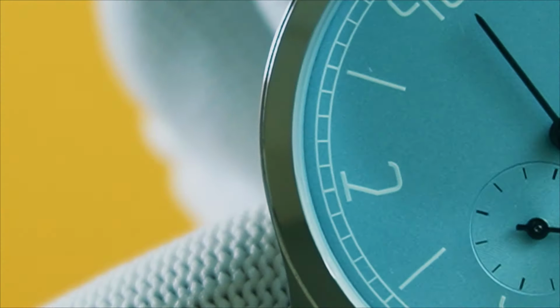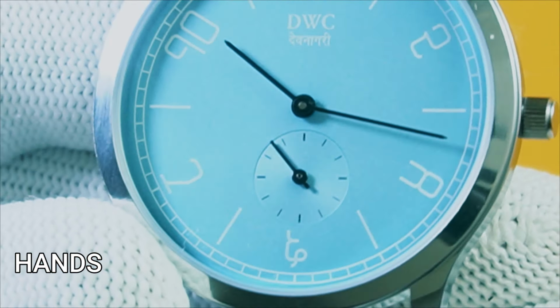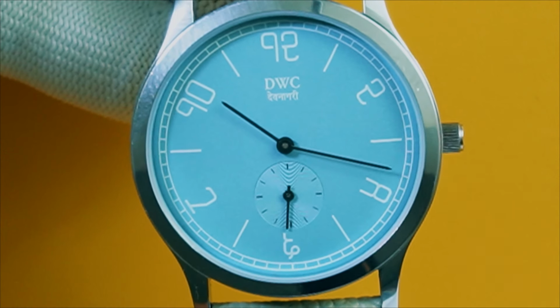I picked this up because I have a plan to build a collection of all blue dial watches across brands. Imagine how cool that would be. The hour and minute hands in glossy black are simple and contrasting against the sky blue dial, which makes this a practical watch that tells time with just a glance.